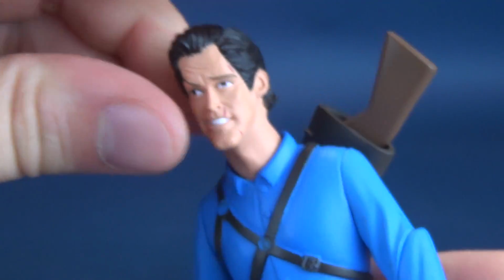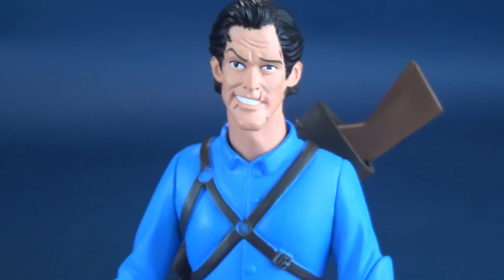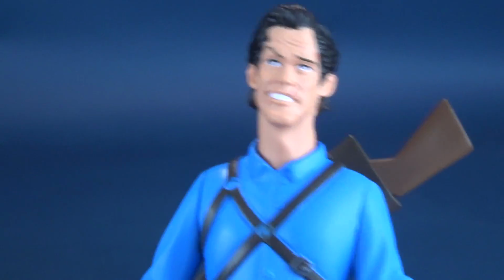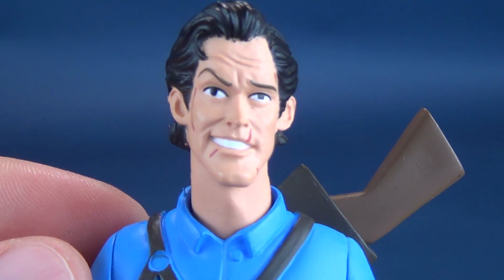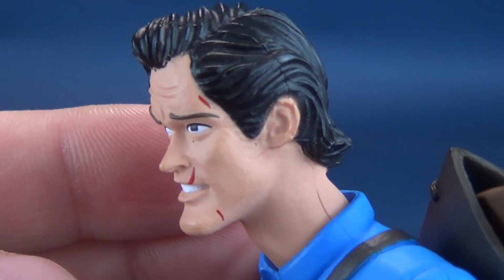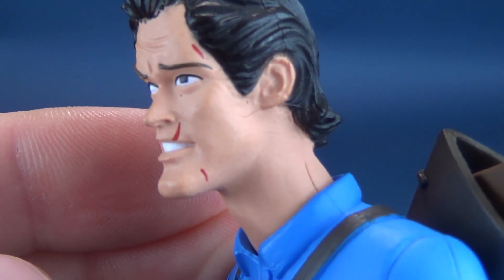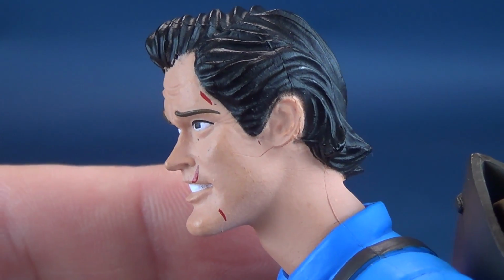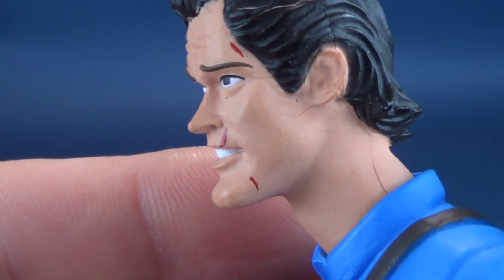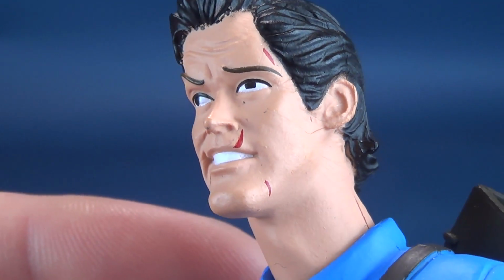It's certainly not a case where anything is broken. It's not something that will break down the road simply because it's attached by a ball joint. But overall, I'm just liking the head sculpt here. He's got a few cuts, little nicks, I should say, on the side of his face, also on his chin. They have captured, I feel, that real Bruce Campbell chin. I think they've got the strong chin happening here.